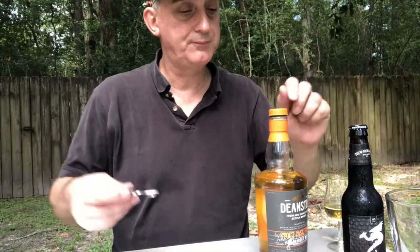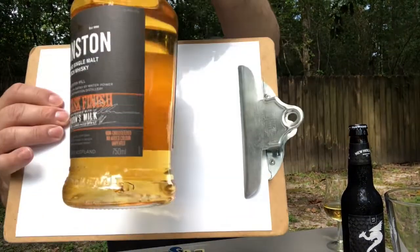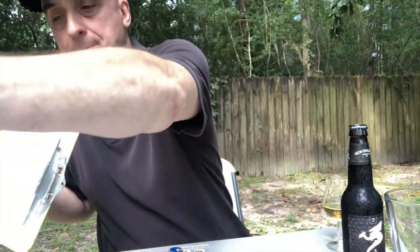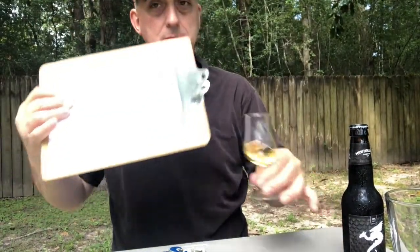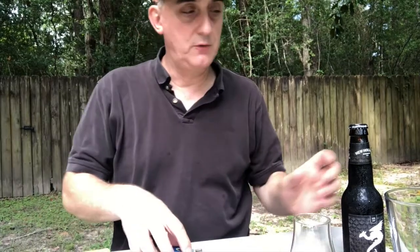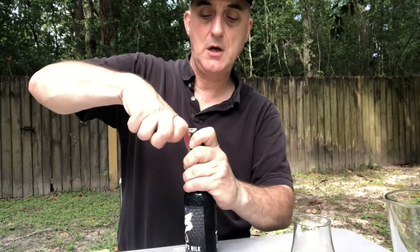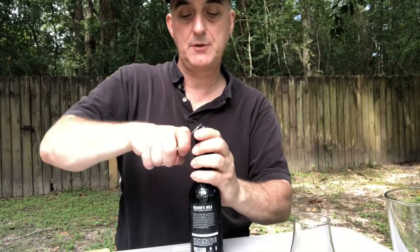Okay, I've got that open. Didn't show you the color. It is natural color. Okay, so let me go ahead and open her up. It is a twist cap. Duh. All right.